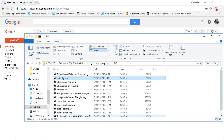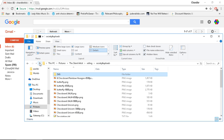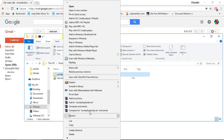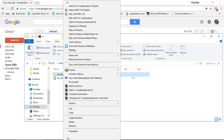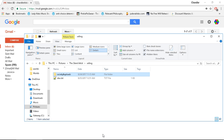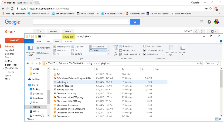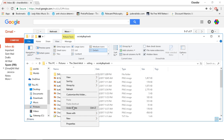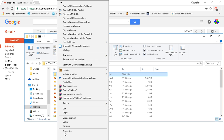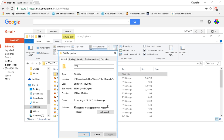Okay, so I'm going to do a test because some of these files are huge. I'm going to look at the properties. It takes forever just to go down to the properties here. Okay, that's over 20 megabytes, all that stuff. However, the size of just the SVG files alone probably is not very large. Yes, less than a megabyte.